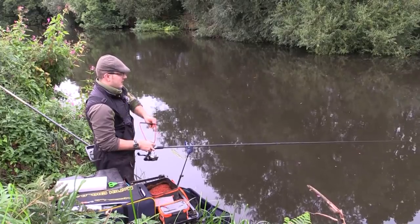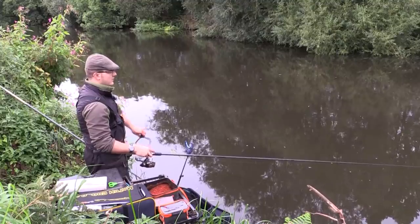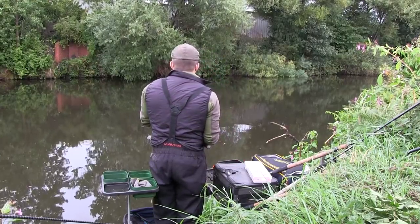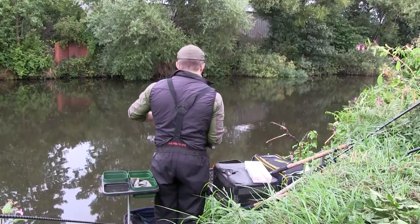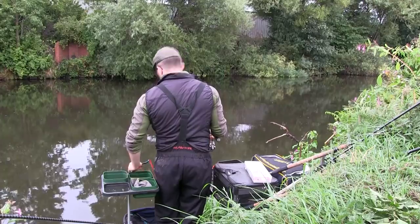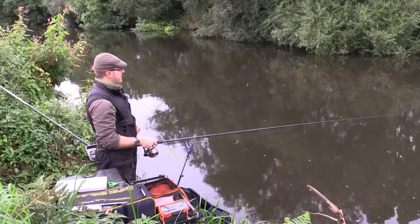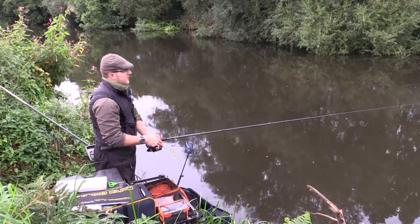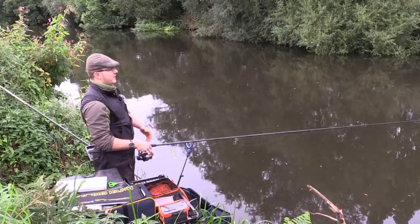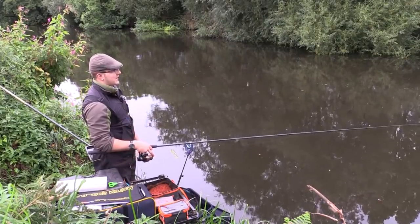So I'm trying to get a bit of practice in for this upcoming match and just try and suss out one or two pegs. Again, I thought we'd come here today because it is generally a much more difficult section of river, and I always prefer to practice or fish on the tougher sections. Just gives you a bit more of an idea and makes you try a few different things. It's quite easy to go to some of the pegs under weirs and things like that, and you know exactly what you're going to be setting up.